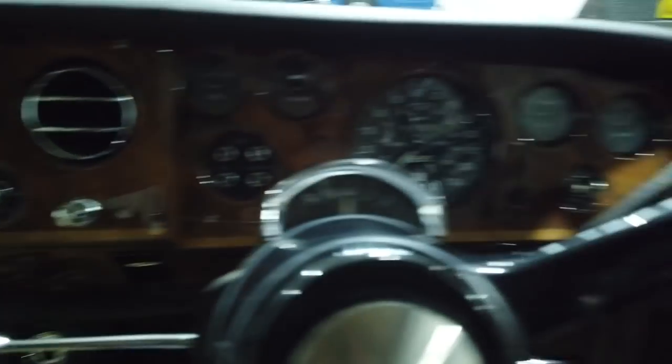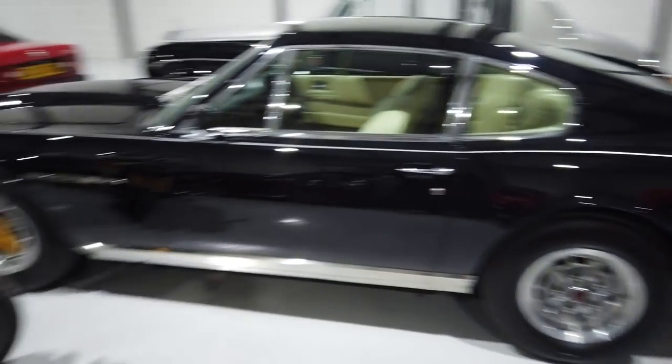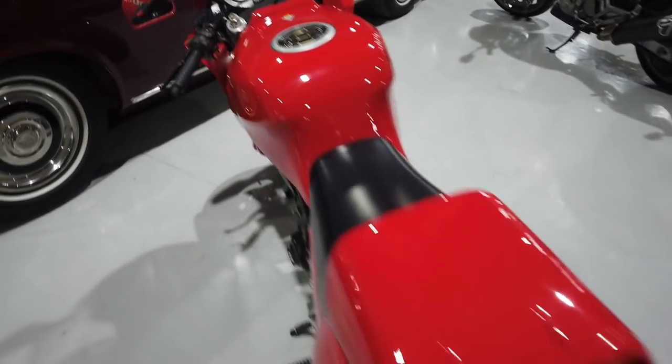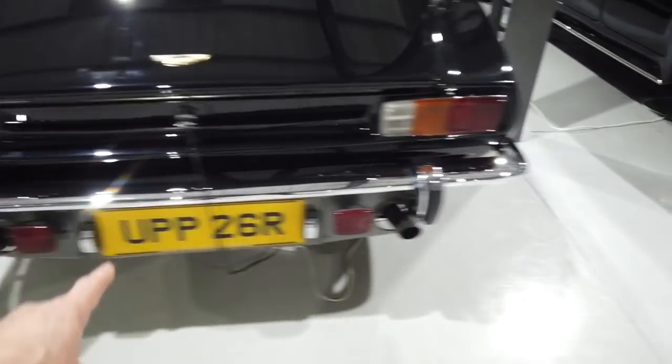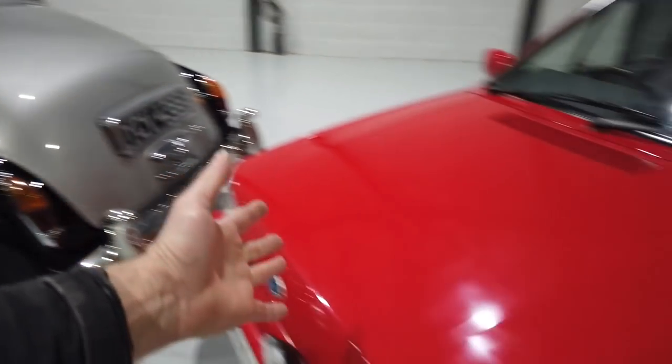Let's go and see the meat, because I know you can't wait. These are just like token gestures, aren't they? There's an Aston Martin there as well, look. There's a nice bike here too. Ducati bike there, look. That's a beauty. Like your bikes. Look what we got here in the Aston. Look what we got here. And look what we got here.